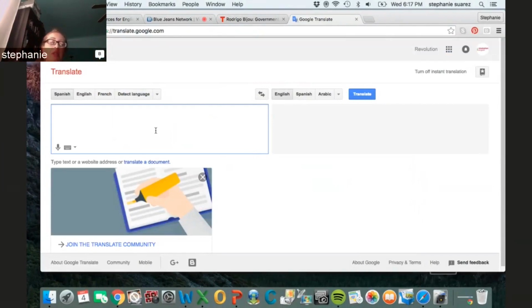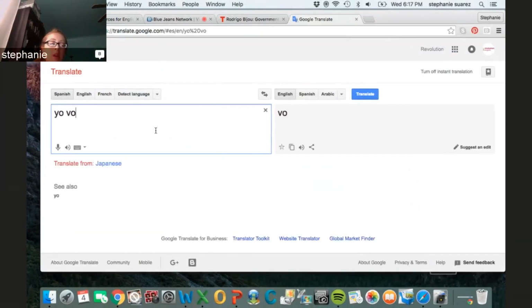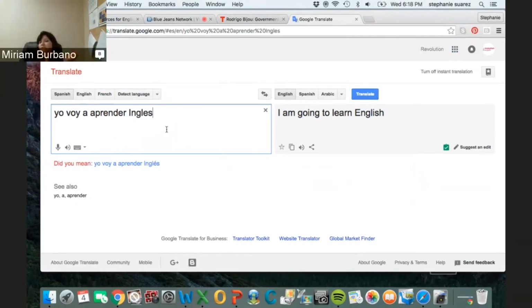So I'm going to type something in Spanish so that I can use Google Translate to teach me new words in English that I don't know. I'm going to go ahead and type a sentence. Yo voy a aprender inglés. And then it tells me there the translation in English: I am going to learn English. Very easy, right? And very efficient. So I don't have to go to the dictionary and look word by word, but here I will have an idea really quickly how to say that sentence in English.